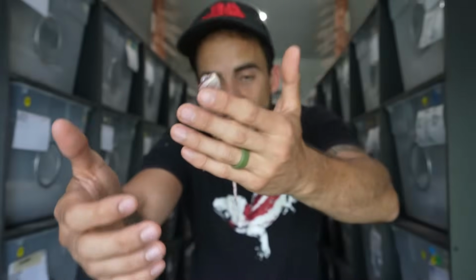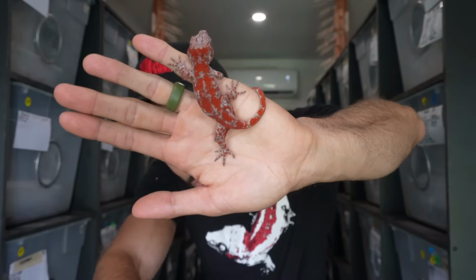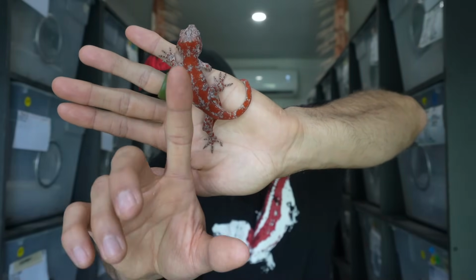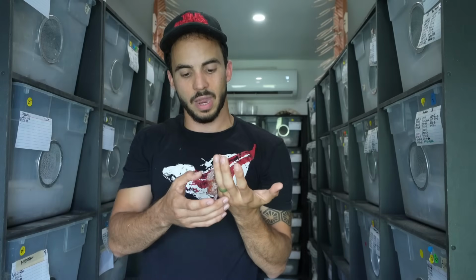Honestly, this is just going to aid our project so much. I can't wait. I actually love the amount of coverage she has already, but my only thing about her is I would fill in that gap in the middle with more red blotching, and then she's perfect. So super excited about this one.